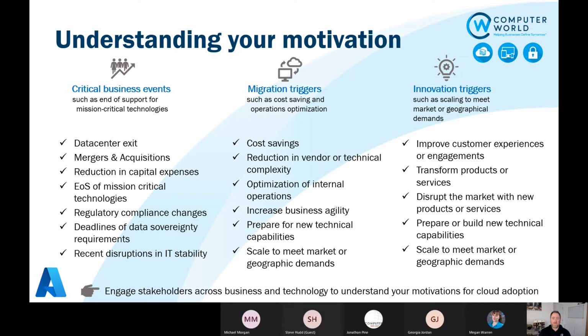Cost savings is a big one. Cost savings is really important. That's the number one conversation starter I have with customers. It's really important to understand the TCO rather than just the like-for-like costs against quotes and things like that. So that's something Computer World can help you with. Another one could be reduction in technical complexity. On-premises environments can be quite complicated. When you've got servers, storage, switching, there's a fabric underneath that everyone needs to be trained in and manage.